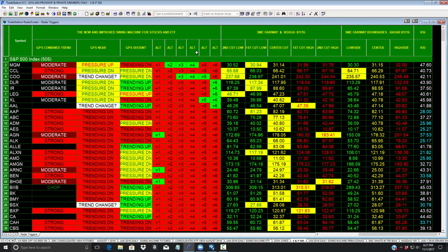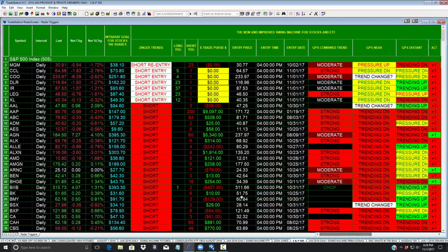Then we also provide an altimeter that is either red or green. Dynamically, we also give you support levels, the center cut, and then resistance levels, and then out of bound markers. Then we also give you the RSI. That's kind of it in a nutshell. If you're trading intraday, we share with everyone what one would be likely to make if you were trading this particular stock on an intraday basis, 100 shares.